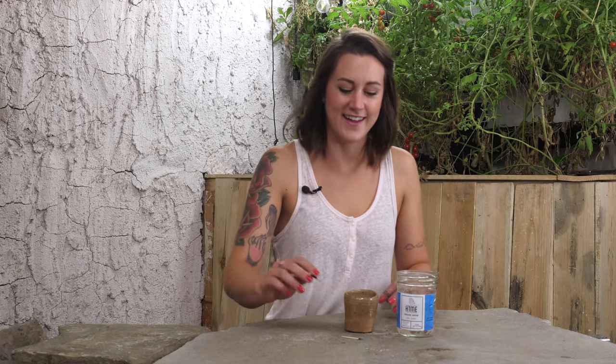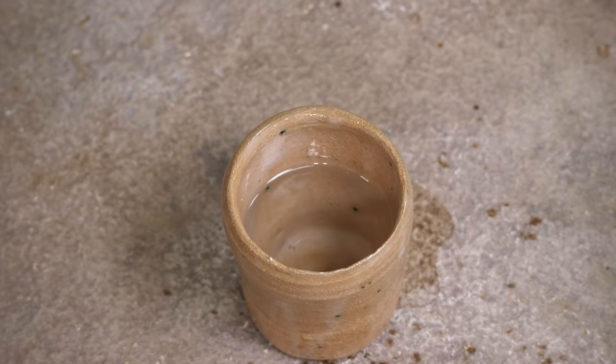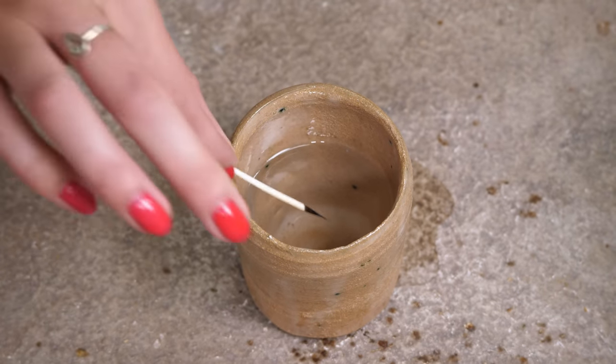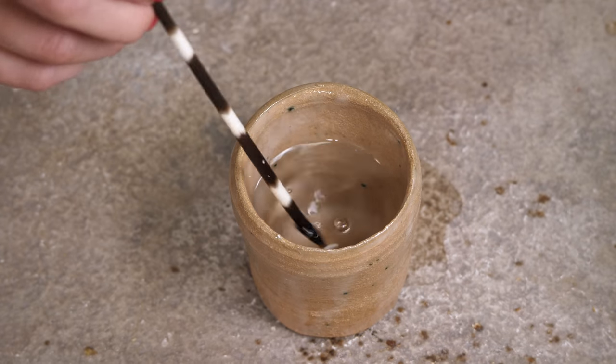Cool. Okay. All right, last week we used the trash juice to make moonshine, and this week we're gonna use it as a disinfectant. Pour a little bit in here. Oh, still doesn't smell very good. I'm just gonna take the porcupine quill, dip it in there, give it a little swish. Oop, I dropped it in there. That's okay. And it should be sterile. Do the same thing with the African quill.